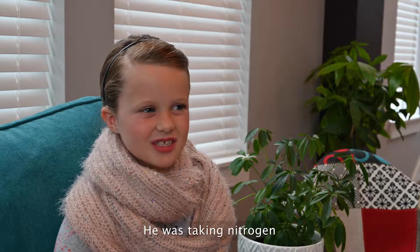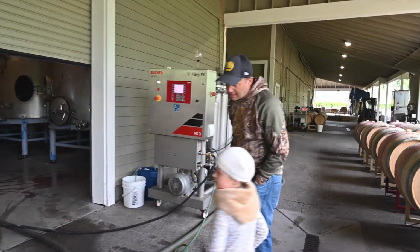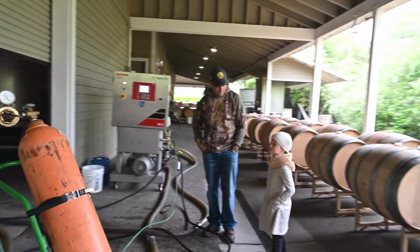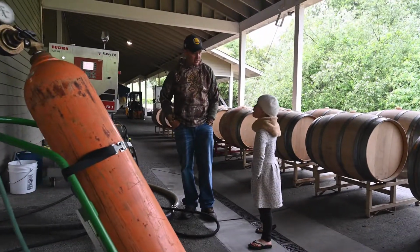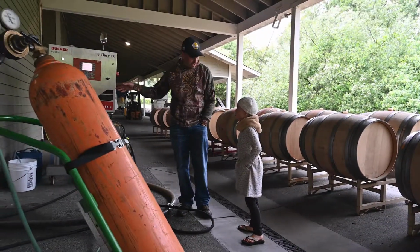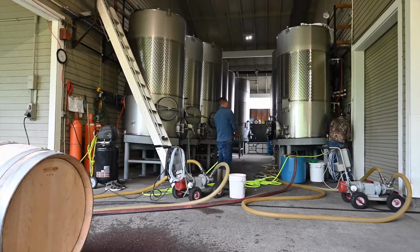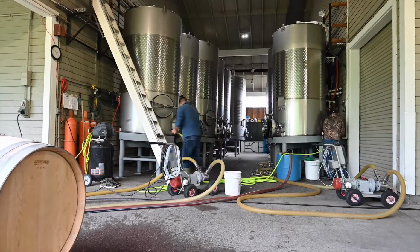He was taking nitrogen and pumping it into these oak barrels. And this is what we use here to keep all the oxygen out of the tank. This is what they call nitrogen. Nitrogen helps protect the wine so it doesn't go bad, because if you have oxygen inside the wine, it turns brown. That's the reaction of wine. They call it oxidation. So you don't want the wine to go brown.